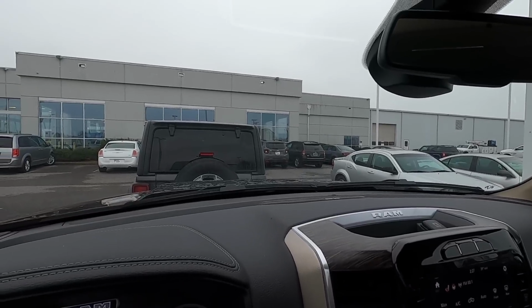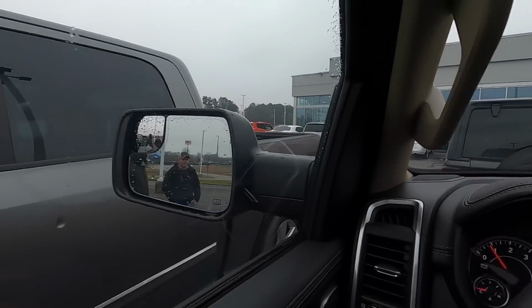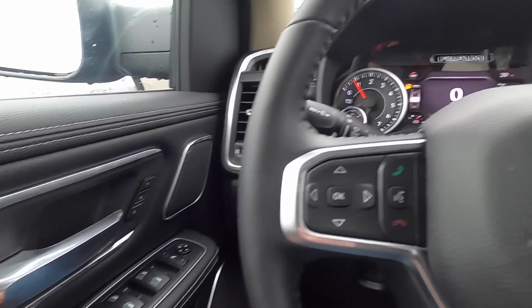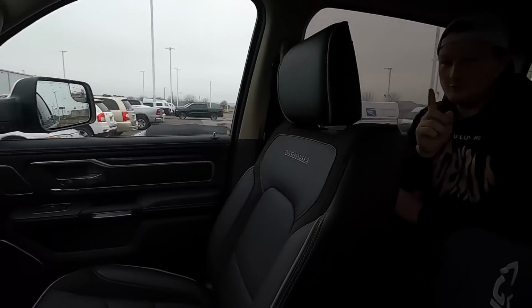I do like this is like the biggest bulge hood, similar to my Silverado. The other ones kind of droop off immediately. No moose mirrors on this one. I'm assuming we got the nice sound system. We're going to test that out. Super clear. That was loud. Yeah, that's pretty good.